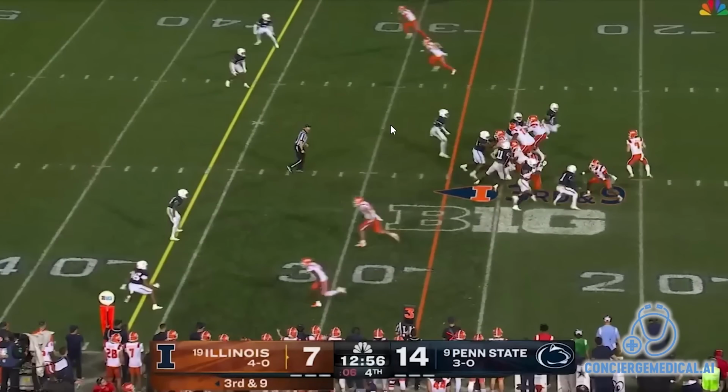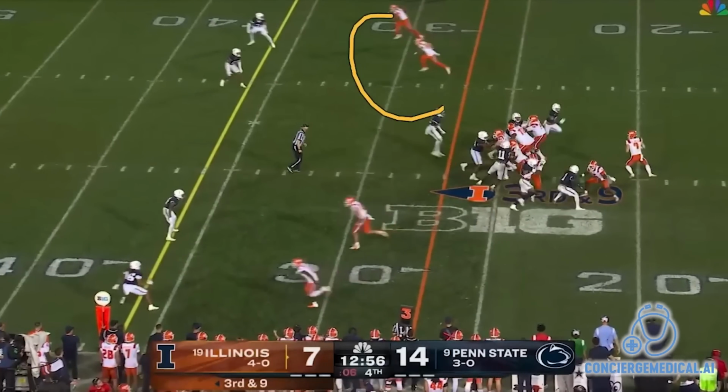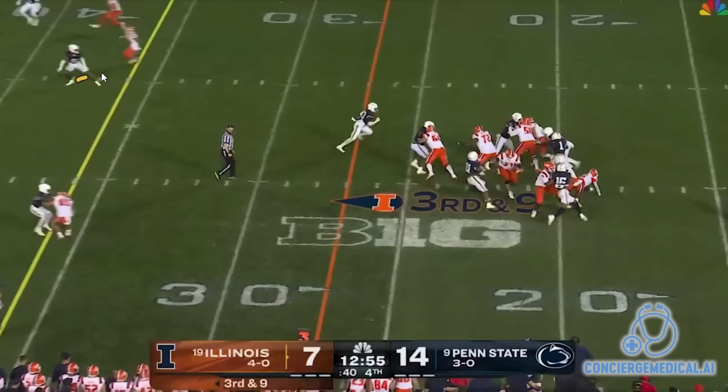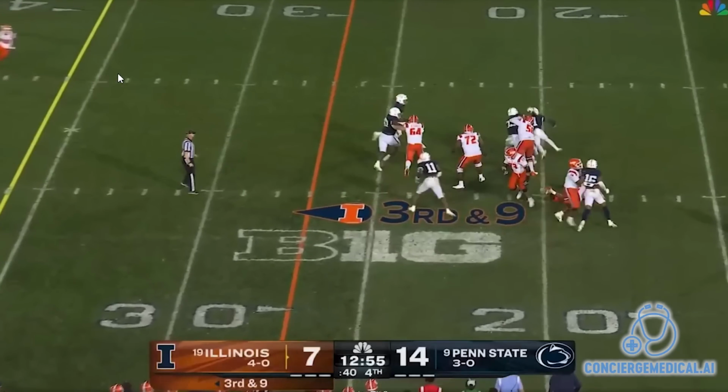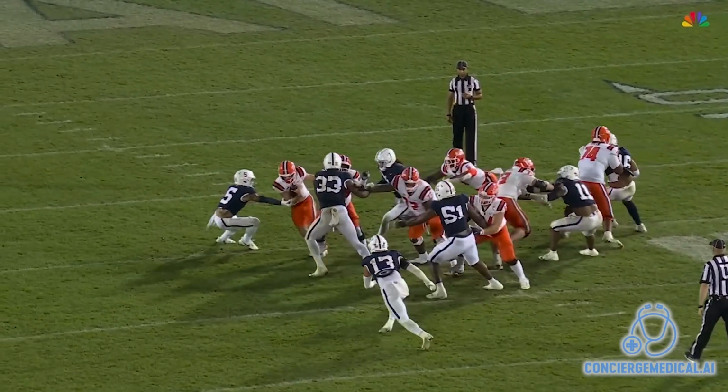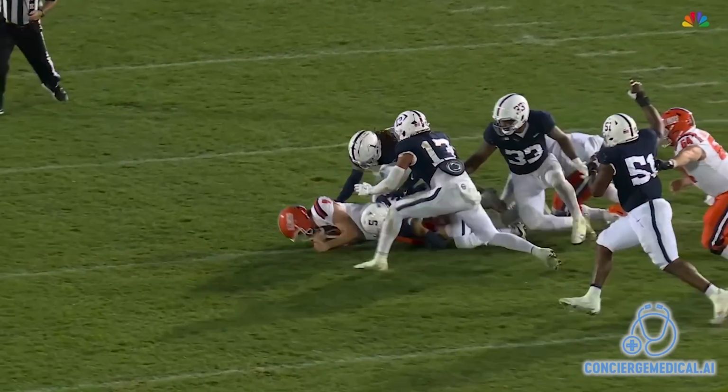Again, when you do this, you're allowing some underneath coverages to kind of be lesser. But again, I really like how that safety squatted on the 1st down marker. This was a phenomenal football play. Absolutely love what they did.